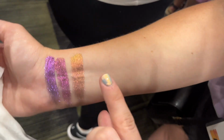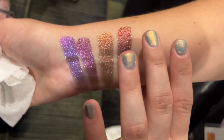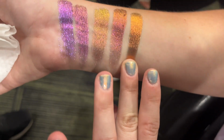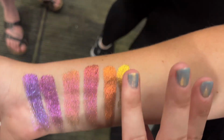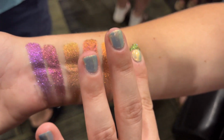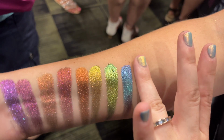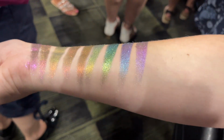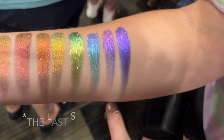Now we've got Kiln. Next is Sandblast. And then the last is Burnish. And let me go get a few more. Next up, we have Tarnish, Oculus, and Rosette. And then last but not least, we have Rosette.